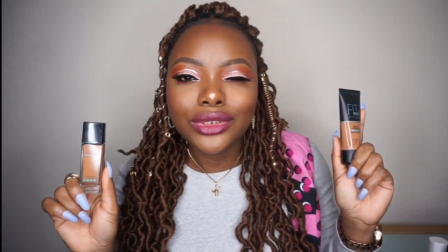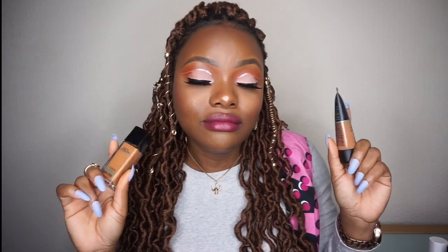So if you are a beginner looking for a foundation to try out, check Boots or Superdrug for Maybelline Fit Me. Let me know what you think about this foundation, if you have it. I don't find it to be very long wearing, but it can hold up for a couple of hours, yeah, with the right primer. And it's really flawless on the skin. I really like this foundation. It wins my heart anytime.